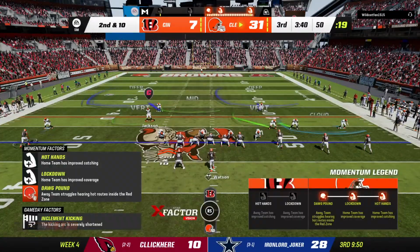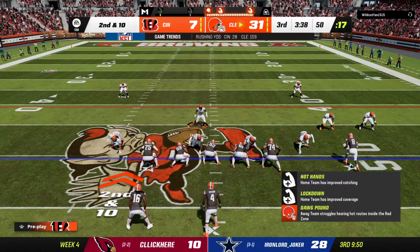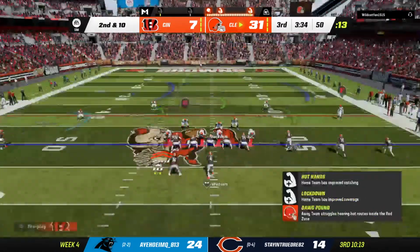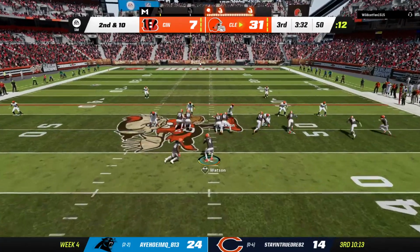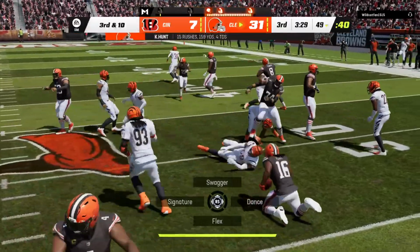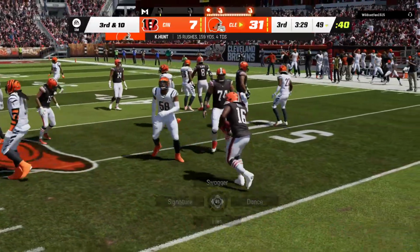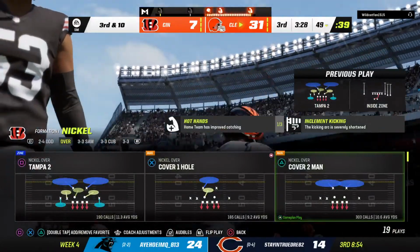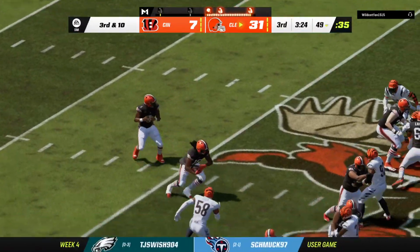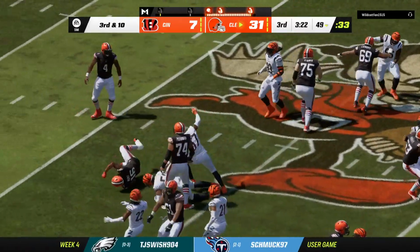Officially nothing on that last run. They'll try again, 2nd and 10. Running with Hunt here out of the shotgun. And for one of the few times here today, this run's not going to go anywhere. Calling no gain on the run there, and now they'll be looking at a 3rd down. He's having a big game running the football, but that one will hurt the yards per carry a little bit.